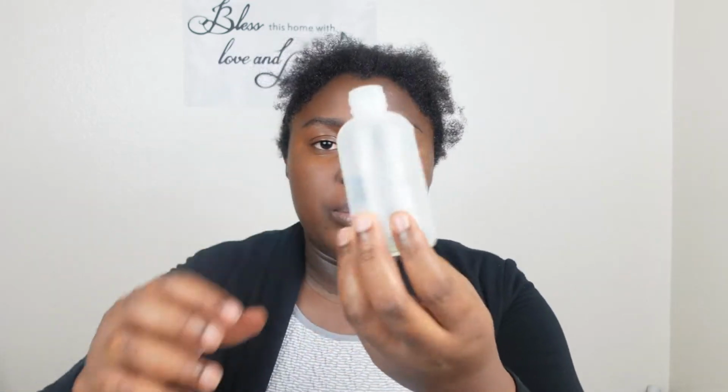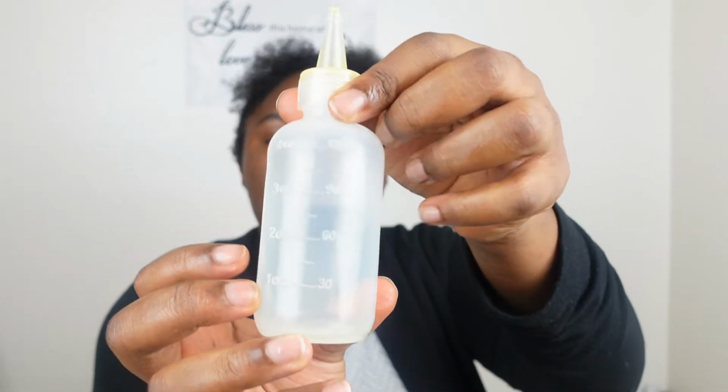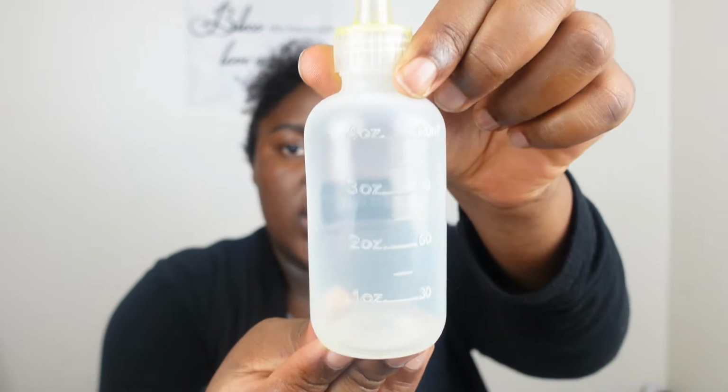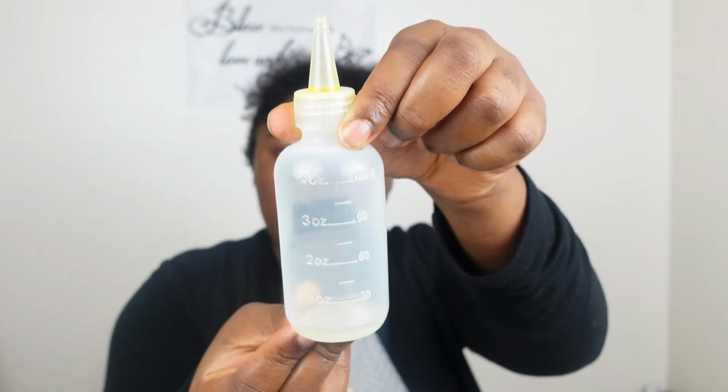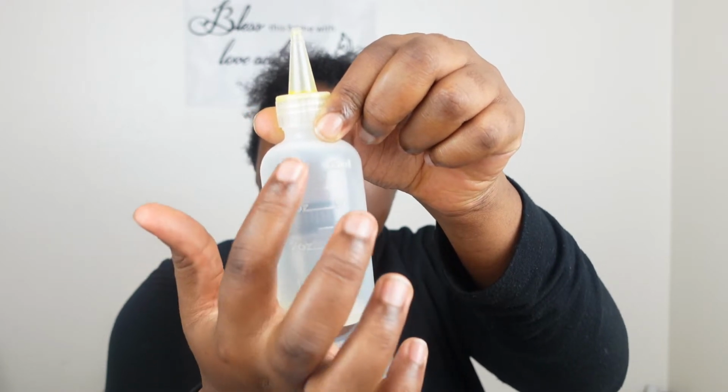Okay guys, so I'm going to show you exactly how I use these products together, and it's really easy. So first, I'm just going to get my bottle. This is an empty bottle, guys, and this is how it comes. It's been labeled from 1 to 4 ounces. I don't know if you can see that, but it's easier to use because of the labels, so it's easy for me to measure.